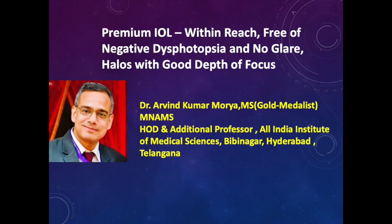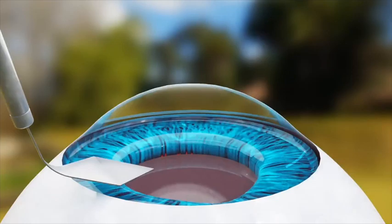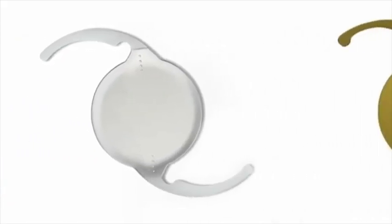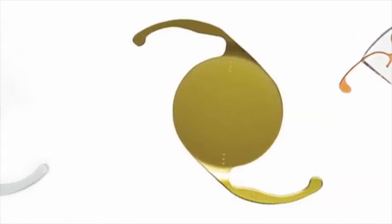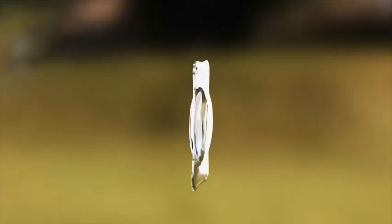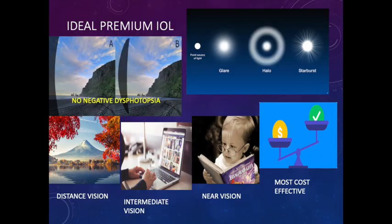Greetings, we are presenting a video titled Premium IOL within reach, free of negative dysphotopsia and no glare halos with good depth of focus. Today, cataract surgery is fast becoming a refractive surgery as patients want crisp and clear distance, intermediate and near vision. So what is an ideal premium PC IOL? No negative dysphotopsia, halos, glare, excellent distance, intermediate, near vision and also cost effective.